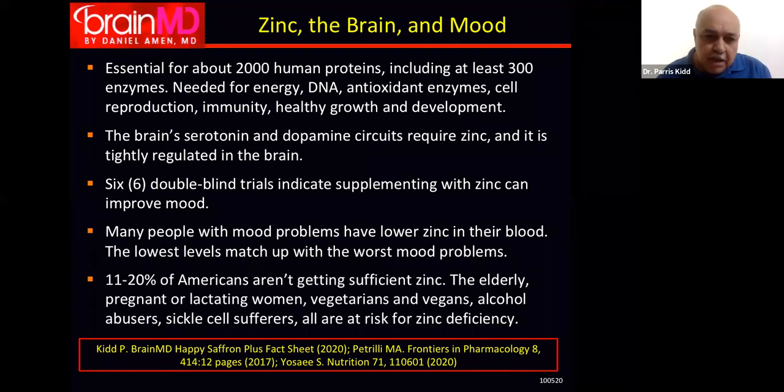And so the people with the lowest levels of zinc, or the people with the worst mood problems, tend to have lower levels of zinc than others in the population. And I learned that perhaps as much as 20% of Americans aren't getting sufficient zinc. So the groups that are at highest risk are the elderly, pregnant or lactating women, vegetarians and vegans, alcohol abusers, people with sickle cell.